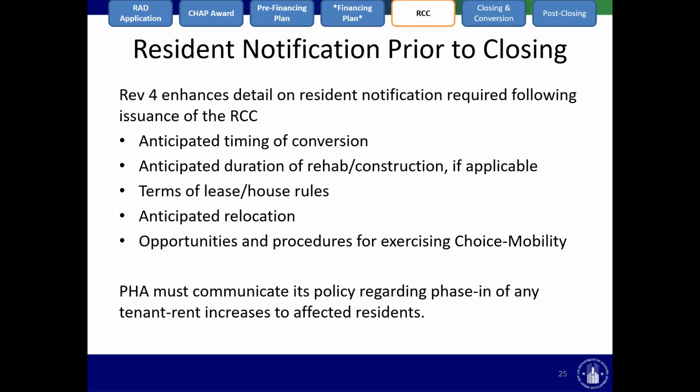Revision 4 enhances some of the detail regarding the notification PHAs must make to residents before closing. It enhances the detail that must be provided, including the anticipated timing of conversion, anticipated duration of rehab or construction, terms of lease and house rules, the anticipated relocation, and opportunities and procedures for exercising choice mobility. PHAs must also communicate their policy regarding phase-in of any tenant rent increases to affected residents.